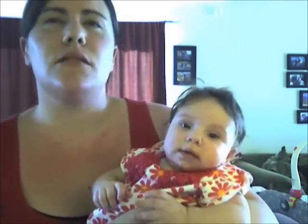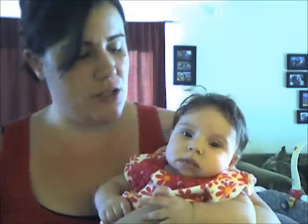What else? She's teething like crazy. I don't think I said that. Did I say that? I don't know. She drools like there's no tomorrow. I usually have a bib on her pretty much all the time, and if I don't, I have a burp cloth handy because she is just constant drool. Her clothes are always getting wet, and it's just gross.